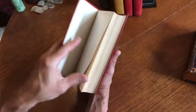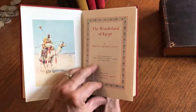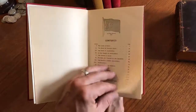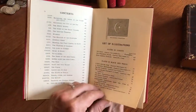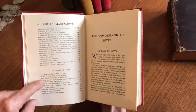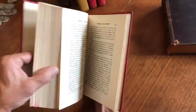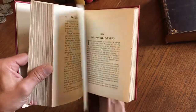The Wonderland of Egypt. We've got nice color frontis, illustrations here by various artists, list of plates here, the Desert Postman is one of them. Look at all these, and then there's a map of the Nile, a map of the world, and so on. All of these scattered throughout this well illustrated book.